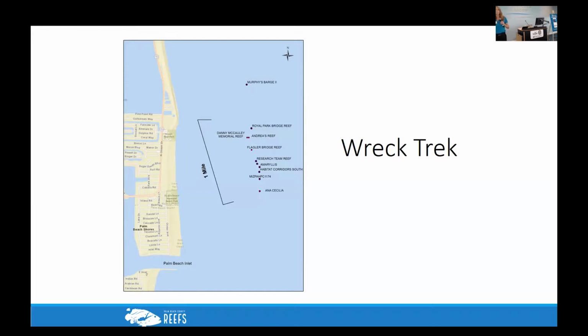And it's really interesting to see the species that like the different types of material. Especially since the Anna Cecilia is our newest wreck and the Mizpah to the north is our oldest wreck. It's cool to see the difference, how they change over time.